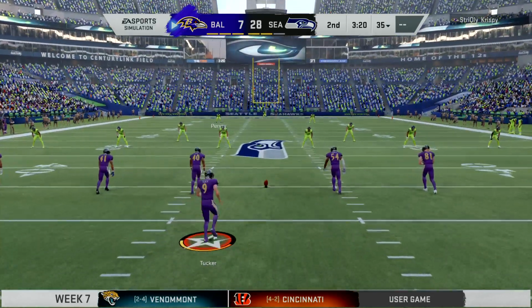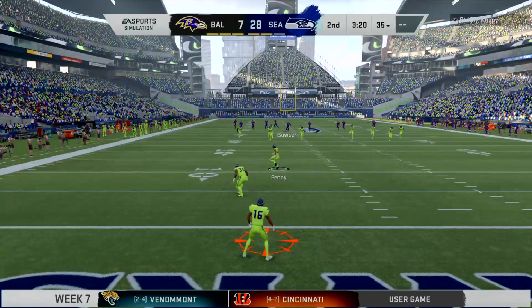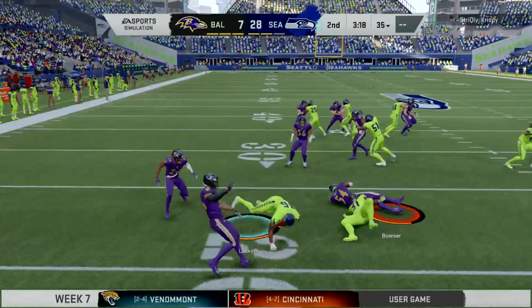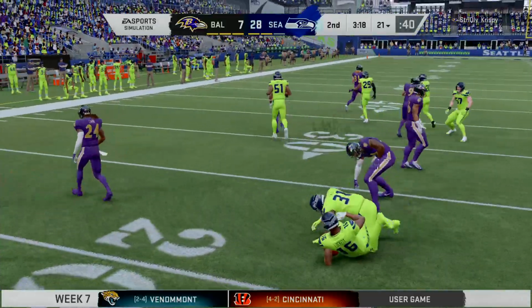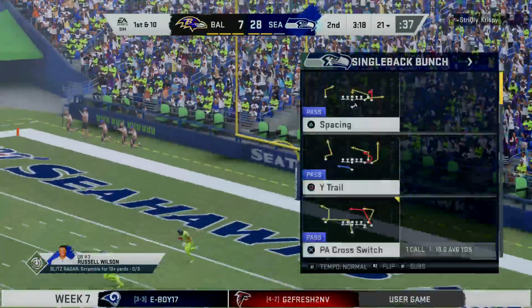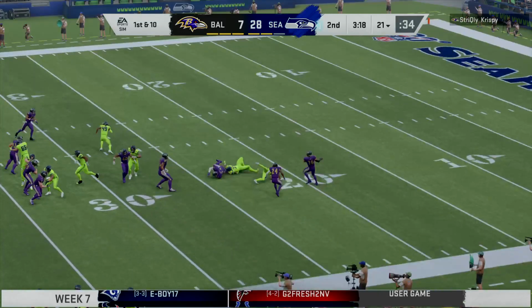Tucker now to kick it away following the touchdown. This will be taken in at the 1. And he'll be taken down just past the 20 at about the 21-yard line. The Seahawks take over 1st and 10 at their own 21-yard line.